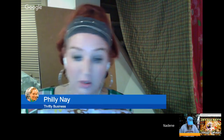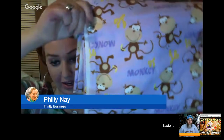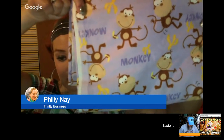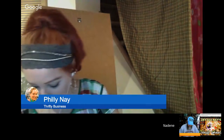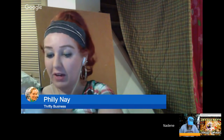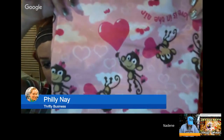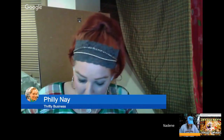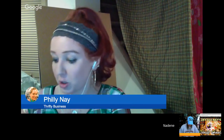This is from my wonderful friend Shari, who watches our show, who sent me those awesome Golden Girls dolls. And she also sent me some fabric. There's some cute monkey fabric. This is cotton flannel fabric. And she sent some other monkey fabric. This is also cotton flannel. It says, love is in the air. It's adorable. And this is vintage. This is the cutest fabric ever.